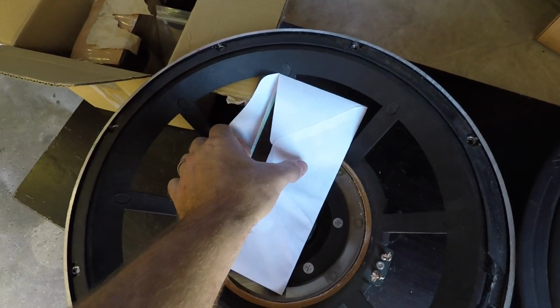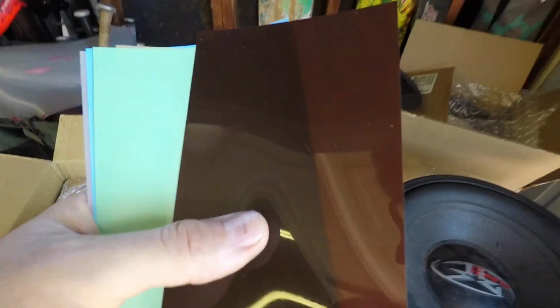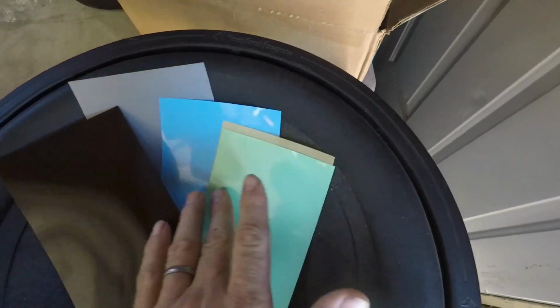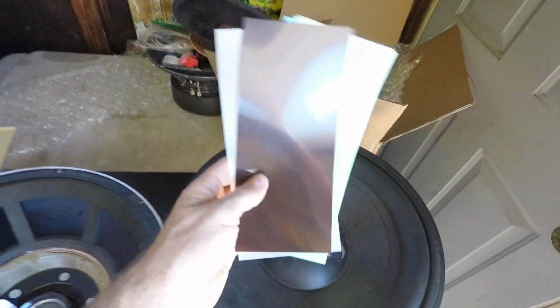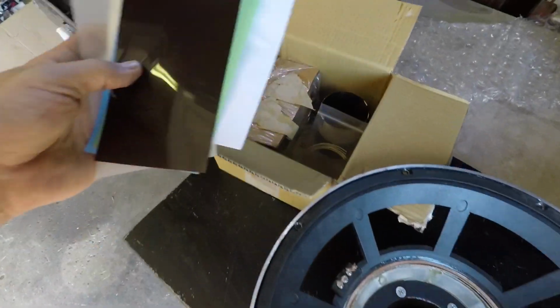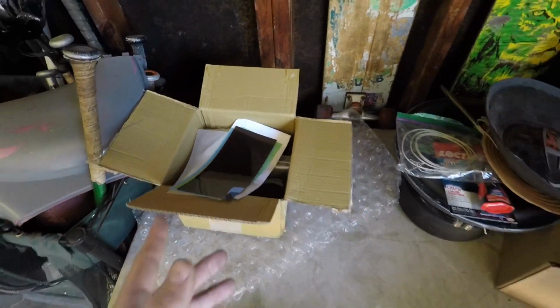Best part is though, check these shims out. They are like nylon shims, all different thicknesses. So I can stack these together and shim anything actually. These shims I will be able to use forever, honestly. So I got that box. That box cost me over 140 bucks. And then I got this box here.